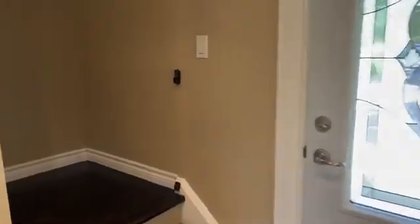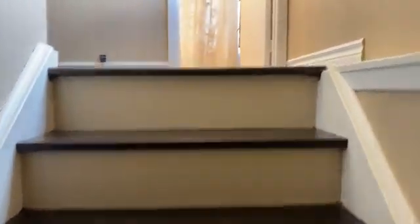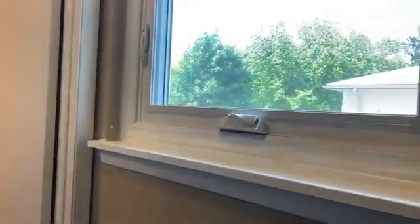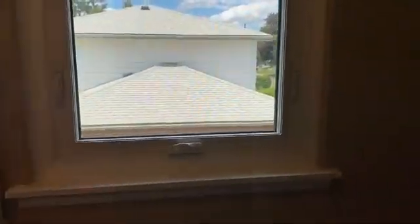So now we're gonna head upstairs, which I'm super excited for. So it's hardwood all throughout the house. Hopefully I'm not going too fast for you guys. Let me know, feel free. So the first thing you see when you come upstairs is a window. I love windows, so that's awesome, great size. The windows are newer as well.